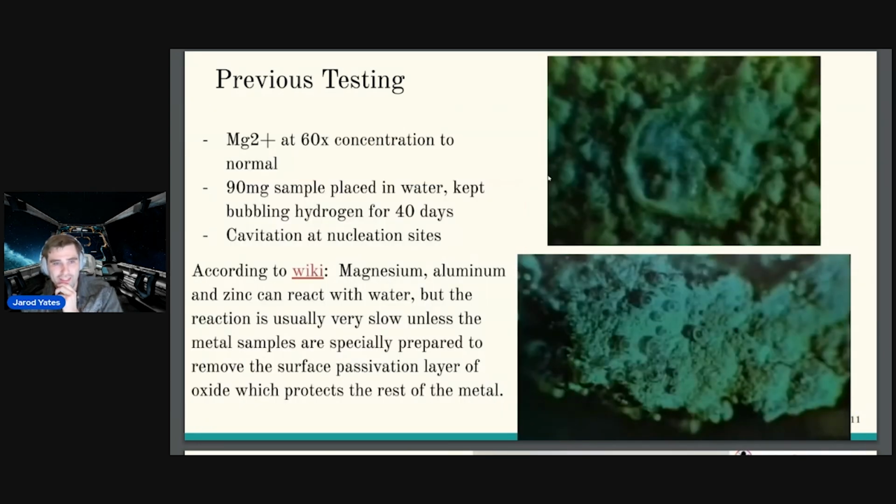Here's another cool test they did. They took a 90 milligram sample of this thing, dropped it in some distilled water, and watched what happens. They had already observed that the magnesium in this was ionized magnesium, magnesium 2+ ions, and that it was at, quote, 60 times the concentration of normal. I have no idea what that means. Maybe it was really oxidized. I mean, who knows? Whatever Linda is referring to when she says the magnesium was at 60 times the concentration of normal magnesium ions, it seems like it did some weird stuff when you dropped it in water.